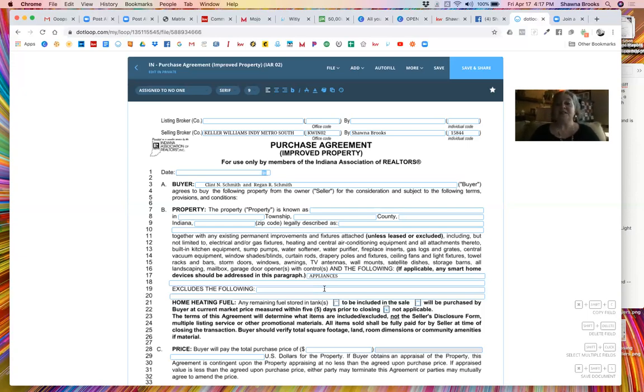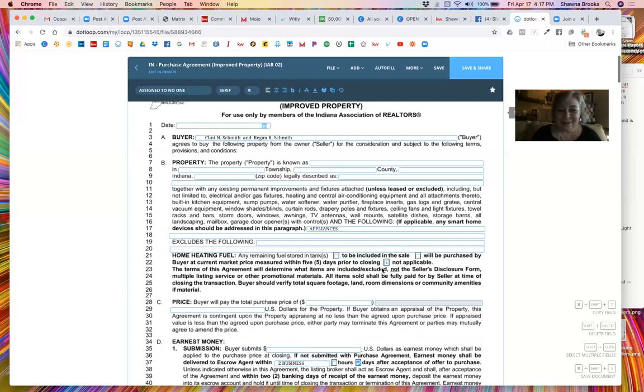There are instances too, like let's say, for example, the seller has not automatically offered to leave the washer and dryer, and yet that's something important that you guys want to ask for. This is the place where we would need to ask for that. Any questions on any of that? Nope. Perfect.